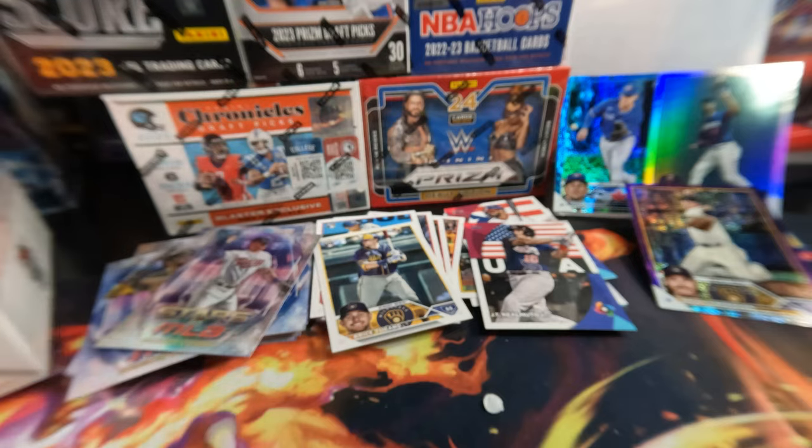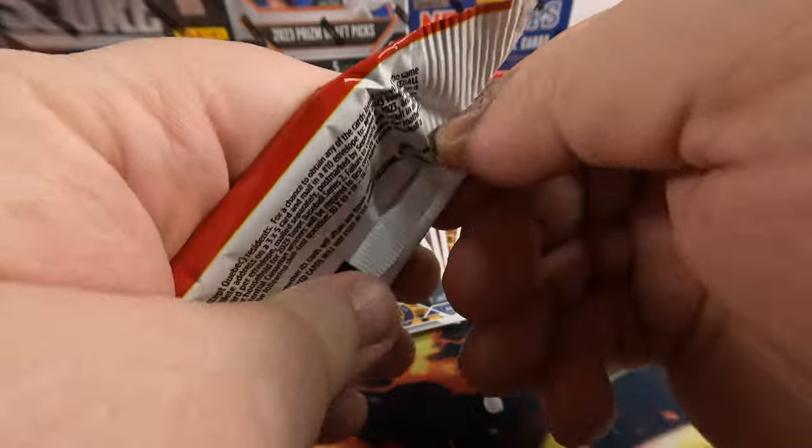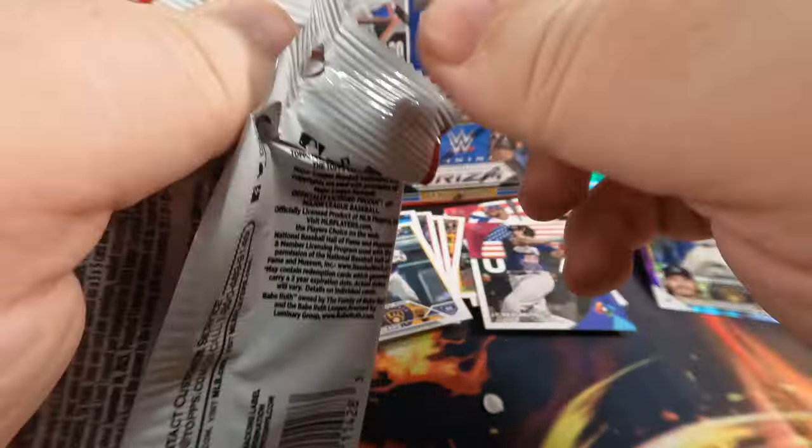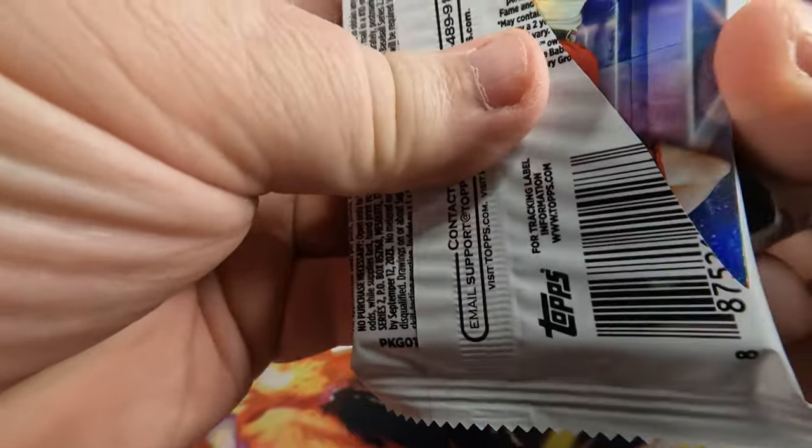I went through a whole box this episode. I think I'm going to add 5 more packs. Is that 6 or 5? I got 5 more sitting over here on the side. I'm going to go through those too, just because this is so late.